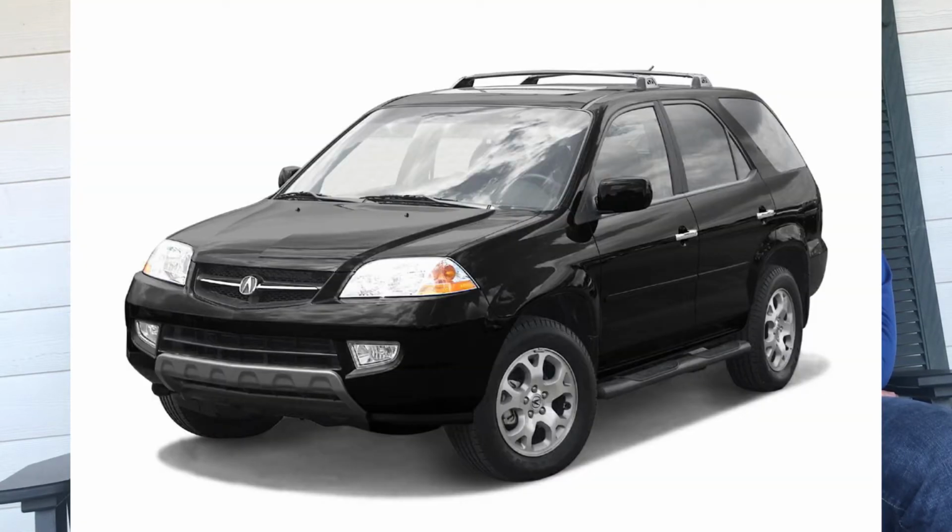Alright guys, so the next car on this list is a 2003 Acura MDX. We found this one with about 230,000 miles. So this is an Acura, it's Honda's luxury brand, so it is most likely going to be more reliable than the Cadillac or the Buick previously mentioned, but still we do not recommend buying it.